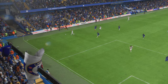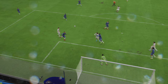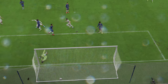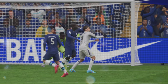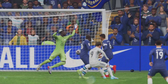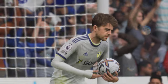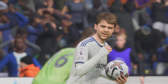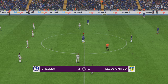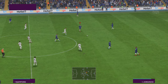Well, here's the replay, and it all starts off with that cross into the box, just begging for a teammate to get on the end of it. And it ends up with a fairly simple finish. Certainly not much the goalkeeper can do about that. So back underway at 2-1. Tight contest here.